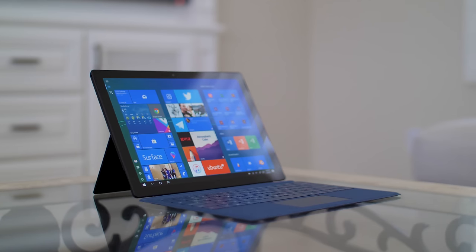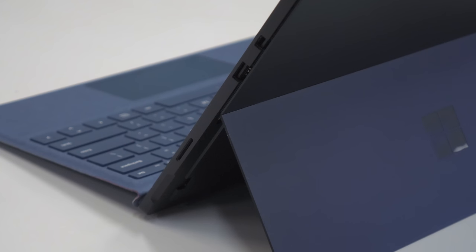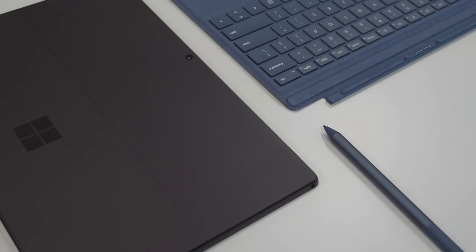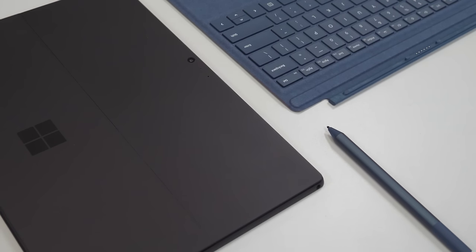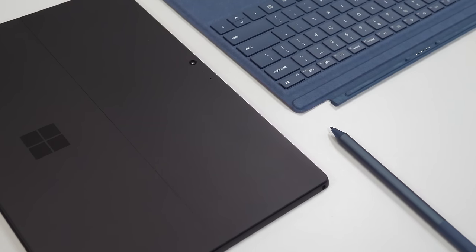Hey guys, today we're going to be taking a look at the Microsoft Surface Pro 6. It has a couple of great things going on with it this generation, but at the same time, it's lacking a ton of components that could have made this the ideal computer for everyone in 2019. And unfortunately, those areas where the Surface Pro 6 is lacking may have you thinking twice about getting one of these.